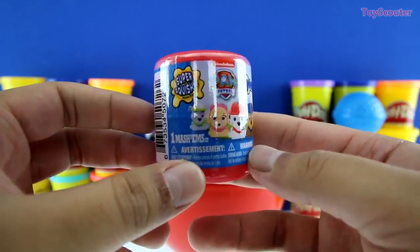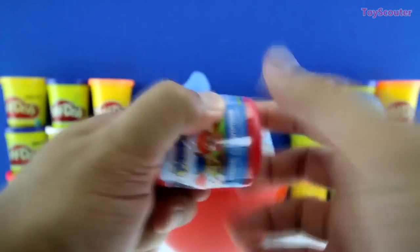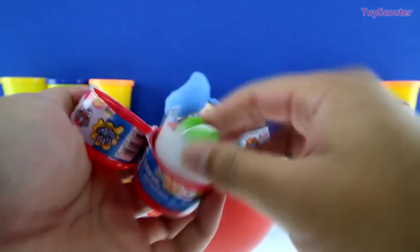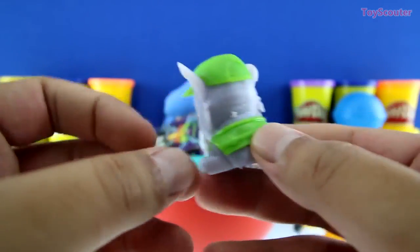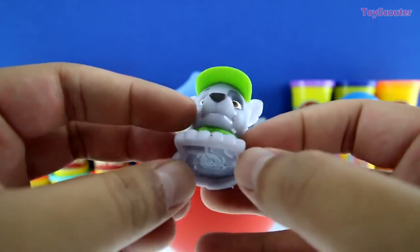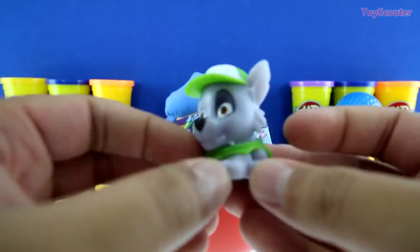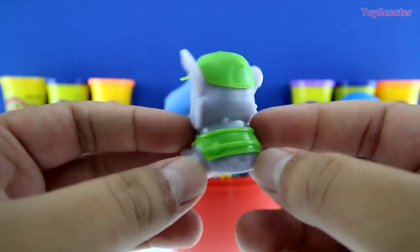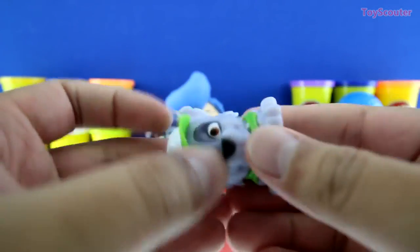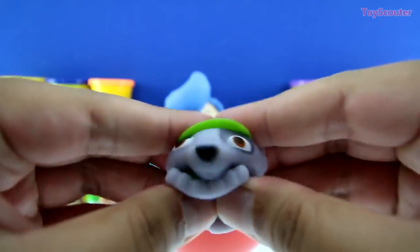Sweet! We got a Paw Patrol Mashems, series number 1. Awesome! We got Rocky, guys. He's a dog, and he's gray. And he has a green hat on. Pretty awesome. And what's this? A bandana or a jacket? Pretty cool. And it's a Mash'em, so you can pull it and squeeze it.